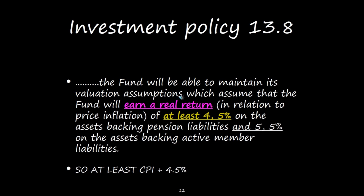So when we look at that, it's quite clear that the benchmarks that they've set specifically for 2017 is nowhere near this particular benchmark. It's CPI plus 4.5, and the actual return is not even close to CPI. So if they continue with this, the fund is really going to go backwards.